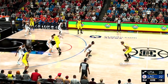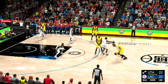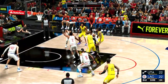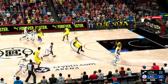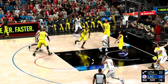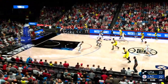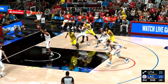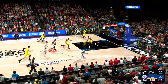Kessler passes to Markkanen. No good. Empty that time from Leonard. He dishes it to Westbrook. And it's John Collins with the rebound. Collins has got his 4th rebound with that last one here tonight. Here's Clarkson. And it's the Clippers with the rebound. Leonard's got his 5th rebound in this one.